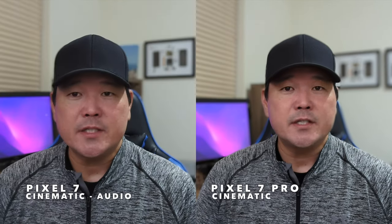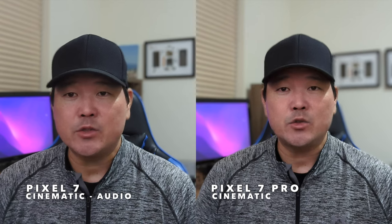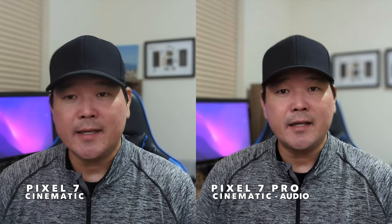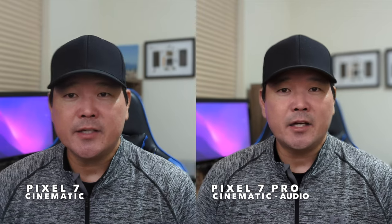But before we get to all the photos, I want to show you what the cinematic mode from the rear cameras looks like in an indoor setting with some controlled lighting, versus what it looked like outdoors with that natural daylight that you saw. Let me know what you think about cinematic mode and how it looks in this particular setting, and let's go ahead and check out all the photos and videos.